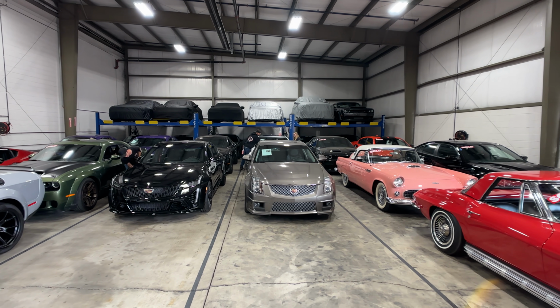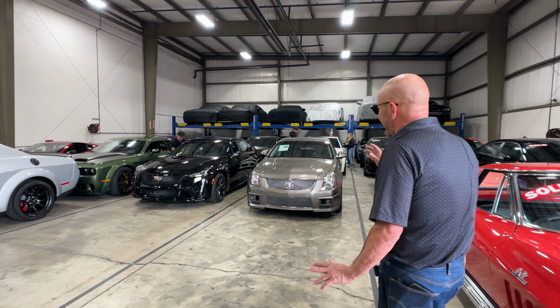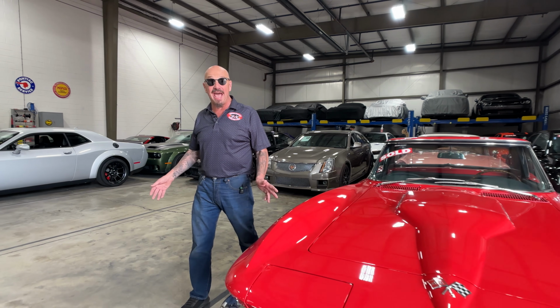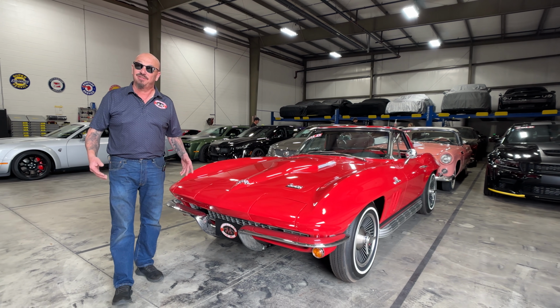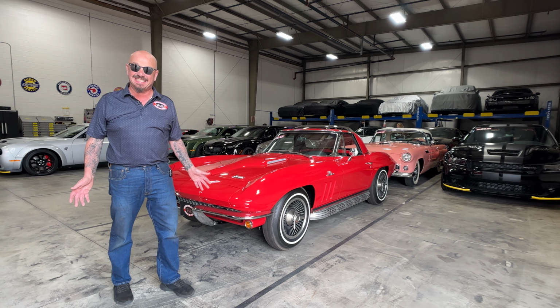That thing is absolutely gorgeous, and you want to talk about fun to drive. Unfortunately, that one has very few miles on it, and I don't get to drive that one, but I have driven one that we had here earlier, and a good friend of ours, Ken Lingenfelter, tells me about taking it out on the track. He says he likes driving it better than his C8.